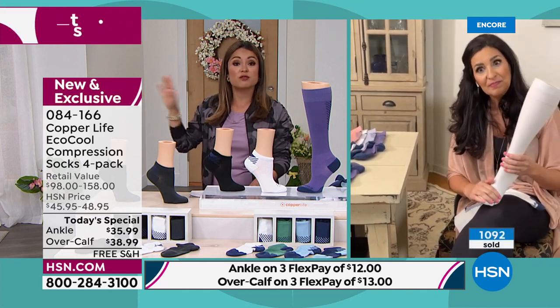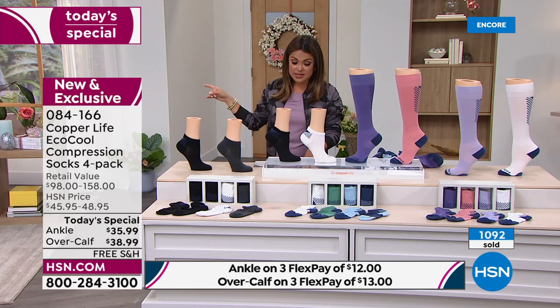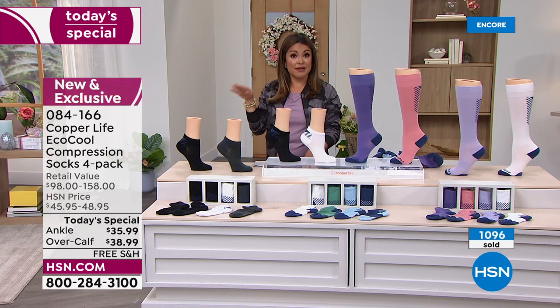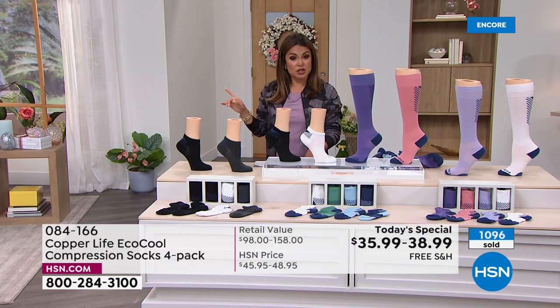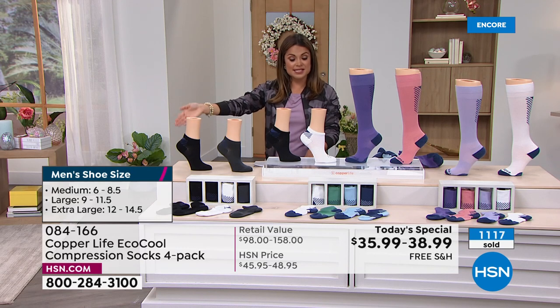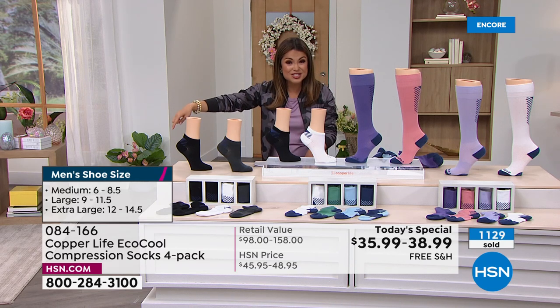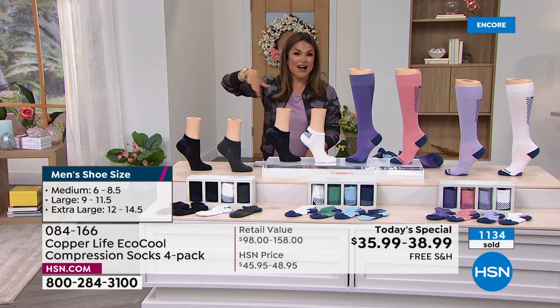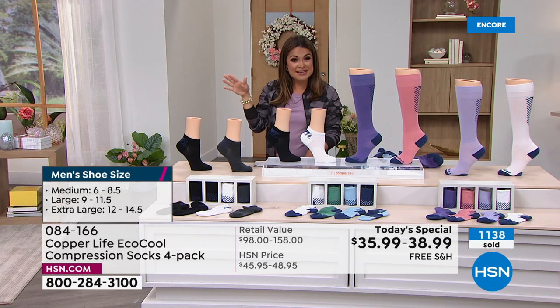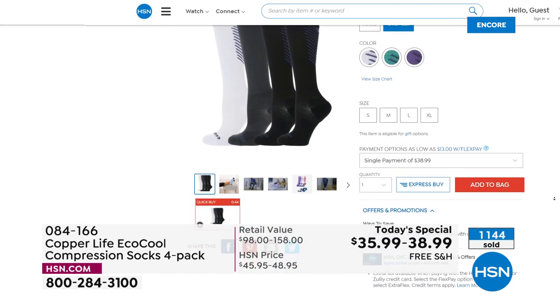And Michael, by the way, if you guys are wondering about sizing, because these are unisex, we have small through extra large. Michael is a men's shoe size 10.5, 11, and he's wearing the large. So all you have to do is go by the charts that we have, and wherever you or whoever you're purchasing for falls, that's the size you order, no worries. It's easy peasy, small through extra large. So that's the men's shoe size chart. There's also a women's shoe size chart, all for the same socks. If you go to order online, you can find the chart there. If you're calling us, they can walk you through it. Just tell them your shoe size and you'll be good to go.